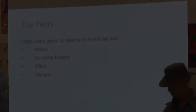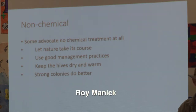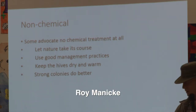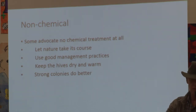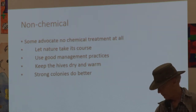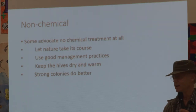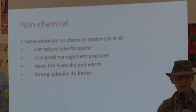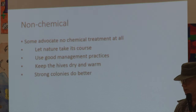Many of the beekeepers in this association don't use chemicals and are strong advocates of not using them. So the chemicals we'll talk about tonight are not the only answer. The idea is to let nature take its course, but you help nature along by using good management techniques. Keep the hives warm and dry and well fed. Give them honey if you can possibly do so.